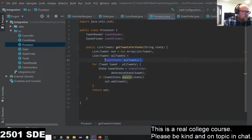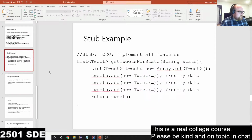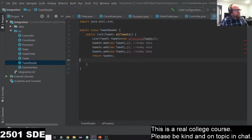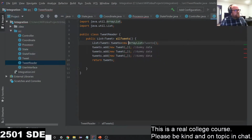For example, this tweet reader is going to give me all tweets. And in theory, I can write this the same way as before. So I'm going to go to my tweet reader class, and I'm going to just return that dummy data we had earlier. More or less the same dummy data. But now I'm going to, and again, creating my dummy data, hi, mom.